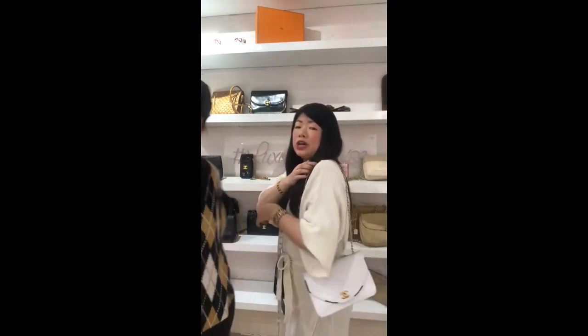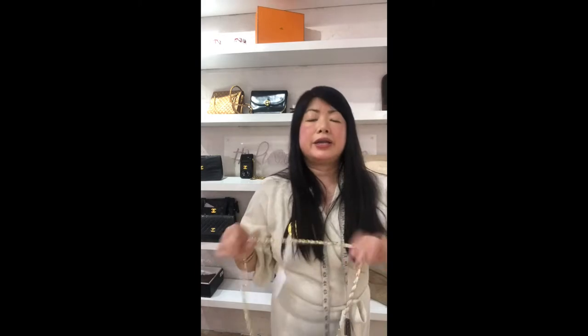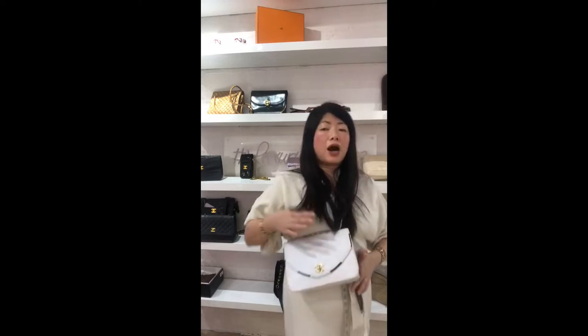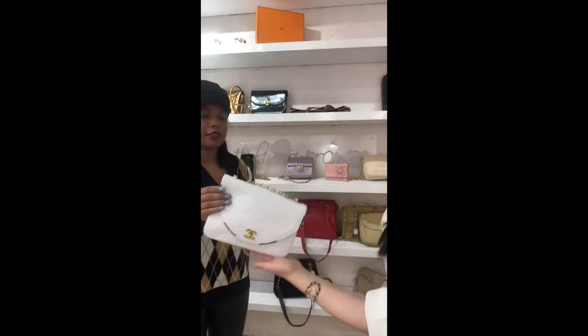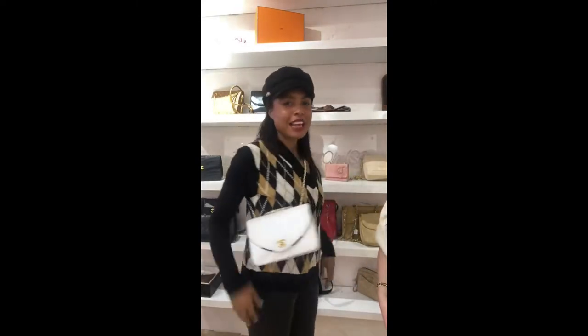So it's got a movable chain, so you can wear it as a single strap or you can double it up and wear it as, again, a high crossbody. A little bit high for me personally, but you can just about wear it as a high crossbody. So let's have a look. Oh, yeah, it's a bit too short for a crossbody. Yeah, I would personally just wear it long.